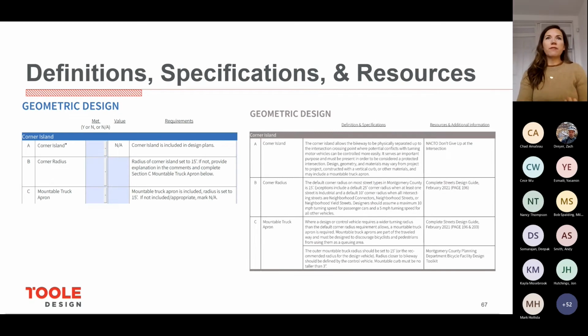And so here's just a visual of how it looks. On the left in blue is the actual checklist that you'll be filling out. And if you do it online, there are drop-down boxes, so you can select yes or no or not applicable. And then there's a space to fill out the value next to it if need be. But everything corresponds to the resources really cleanly. So A, B, B. Hopefully it's pretty straightforward.